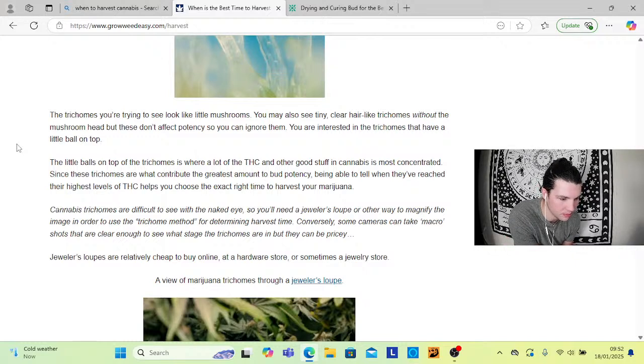The trichomes you're trying to see look like little mushrooms. You may also see tiny, clear, hair-like trichomes without the mushroom head, but these don't affect potency, so you can ignore them. You are interested in trichomes that have a little ball on top. The little balls on top of the trichomes are where a lot of the THC and other good stuff in cannabis plants is most concentrated. Since these trichomes contribute the greatest amount of bud potency, being able to tell they've reached their high levels of THC helps you choose the exact right time to harvest your marijuana.